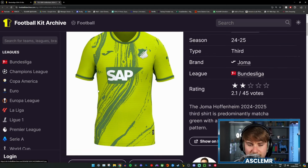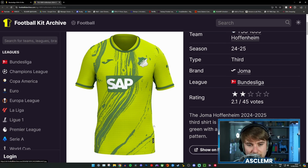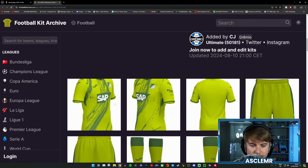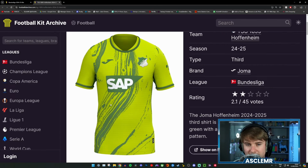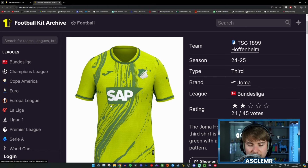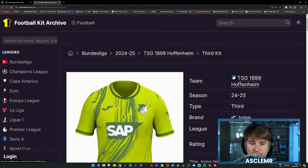Third kit's absolutely disgusting. Oh, what have they done? You've thrown toxic waste in your mouth, spat it back out onto a kit, and that's what you've come up with. A green with a darker green abstract pattern. No, not for me. That looks ridiculous. That's a 1 out of 10. That might be the worst one I've seen in a number of years. That is horrific. Green badge looks kind of cool, though. With a green logo, looks kind of cool. If they had a white kit, it'd look beautiful.